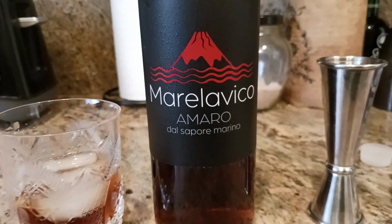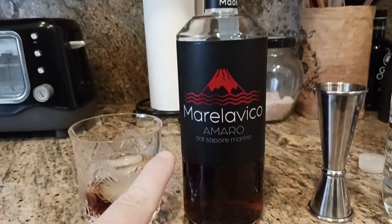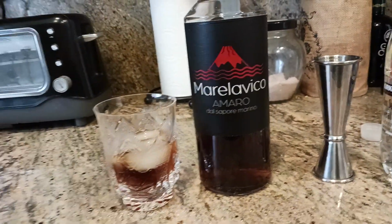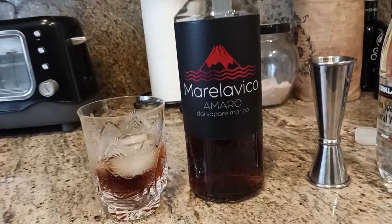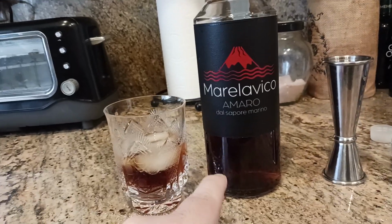Marelavico, or Marelavico, I don't know how to pronounce that. Anyways, the old coot here coming at you with something that you hardly ever see in the United States unless you've been to Sicily, specifically to Taormina, or somebody buys you a bottle. It's pretty hard to find this stuff in the United States.